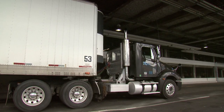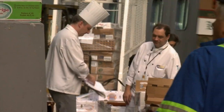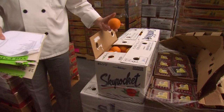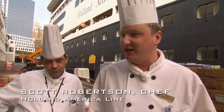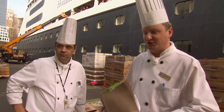Back on the dock, trucks are arriving with supplies by the minute. There's a lot of stuff going on. Everything from toilet paper to tangerines. And I'll go around, check all the produce, give it a taste, smell all the produce, and just check everything's legitimate. If it's not, then we send it back to our supplier and we get new stuff on board.